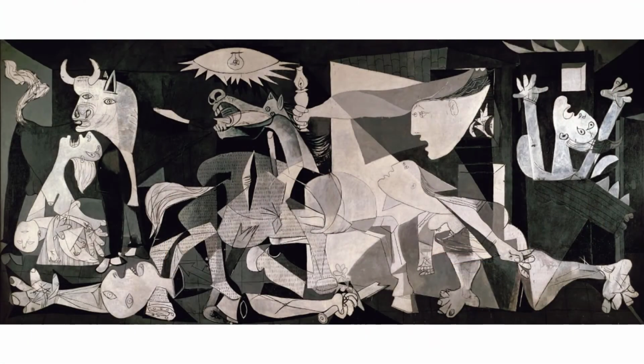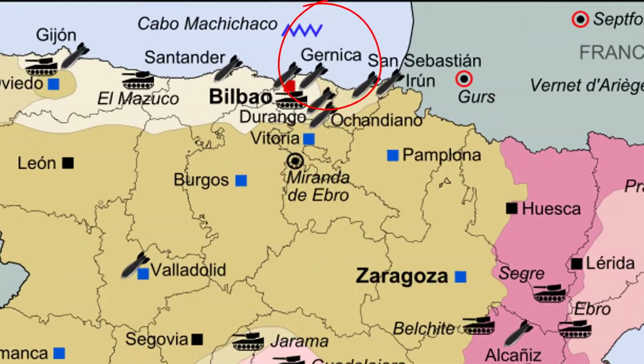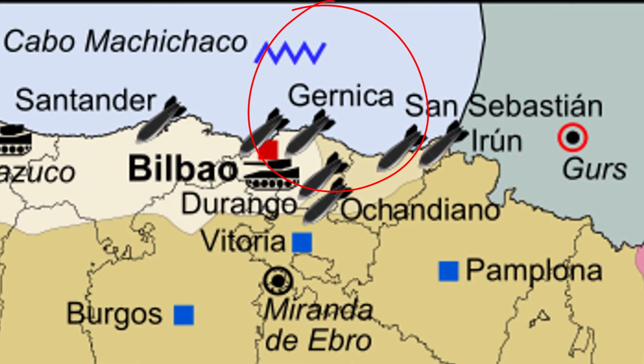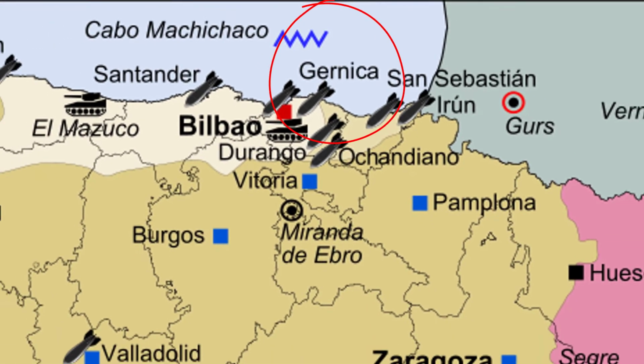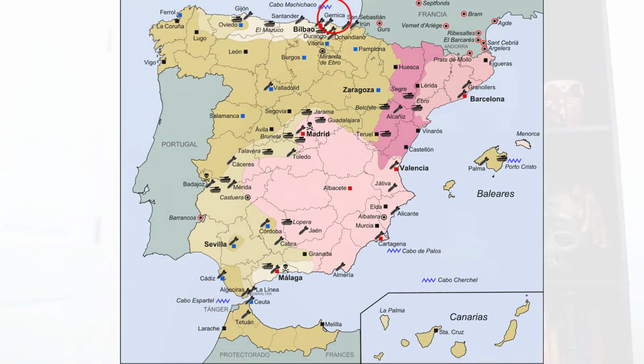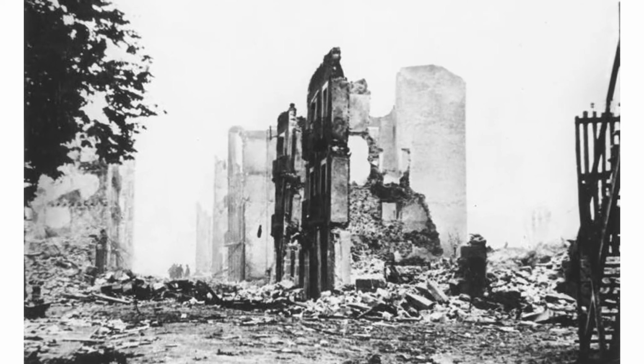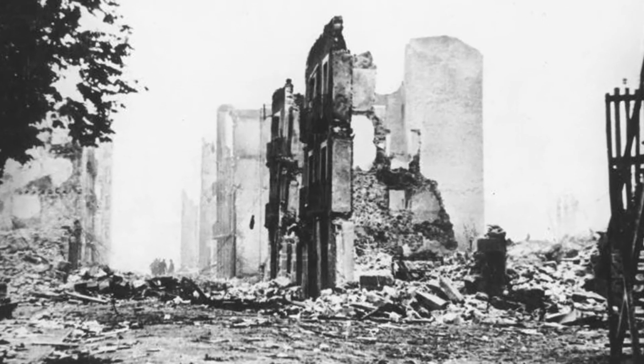One of Picasso's most well-known paintings, Guernica, was created in response to the Guernica bombings on April 26, 1937. Guernica is a small, quiet Basque country town in northern Spain. In 1937, during the Spanish Civil War, Guernica was considered to be the northern center of the resistance to the Spain nationalists. In April, while most of the men of Guernica were away fighting in the Civil War, the town was bombed by Nazi Germany and Fascist Italy upon request from the Spain nationalists.